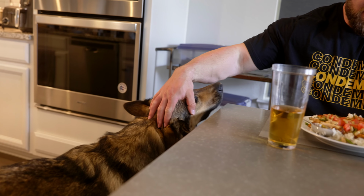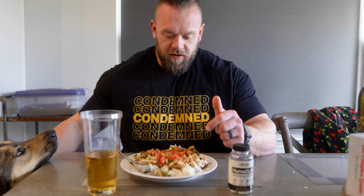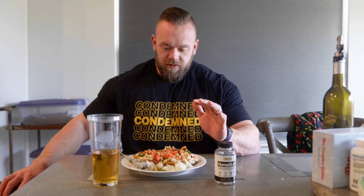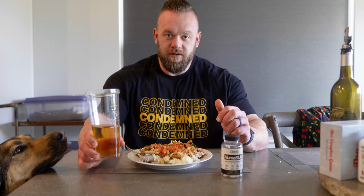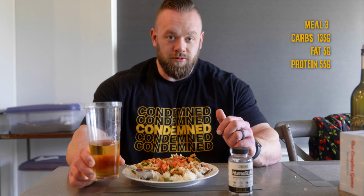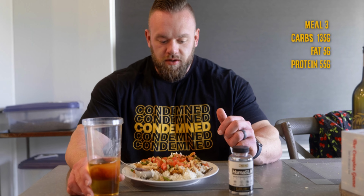All right, so meal three for today. It's a chicken and rice meal. We've got 370 grams of rice. That's about 105 grams of carbs. 175 grams of chicken, it's about 55 grams of protein from chicken. Then we got 5 grams of oil, it's 5 grams of fat, and then an added 30 grams of carbs from apple juice.